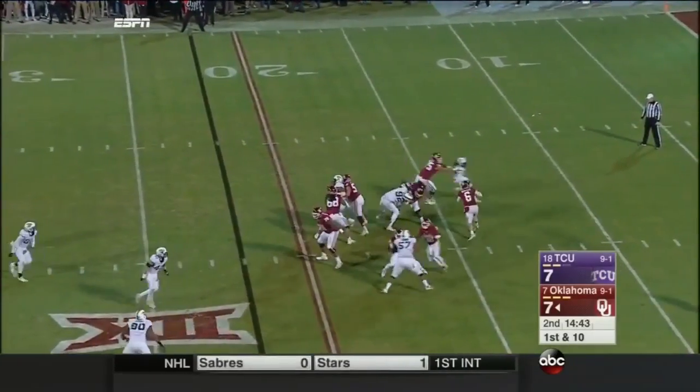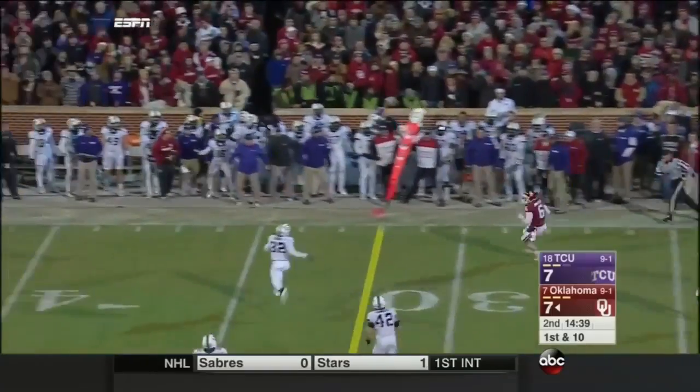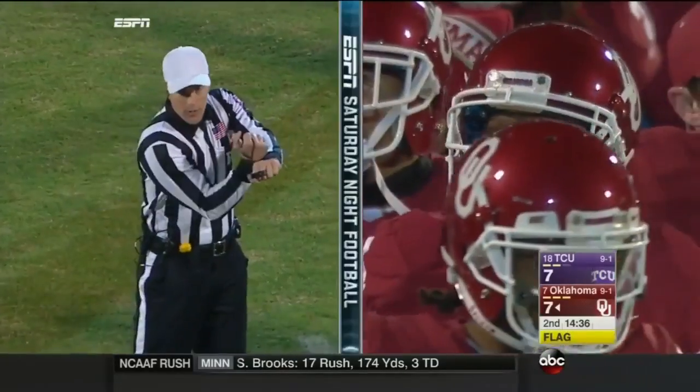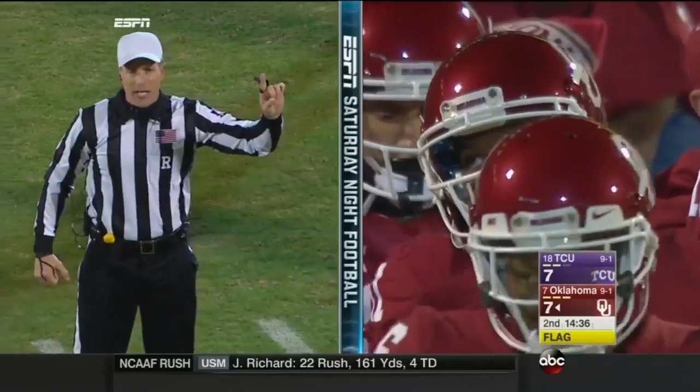Play action. Mayfield rolls to his right. He's got a lot of green in front of him. He's going to take what he can get. Little stutter step to get an extra yard. The play resulted in a first down. After the play was over, personal foul, number 11, offense, 15-yard penalty. It's 1st and 10.